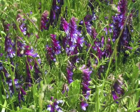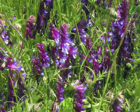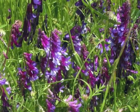Vetch is one of the non-native plants we find in California's fields. It was planted for forage for grazing livestock. I got a particularly bright and colorful one for this shot.